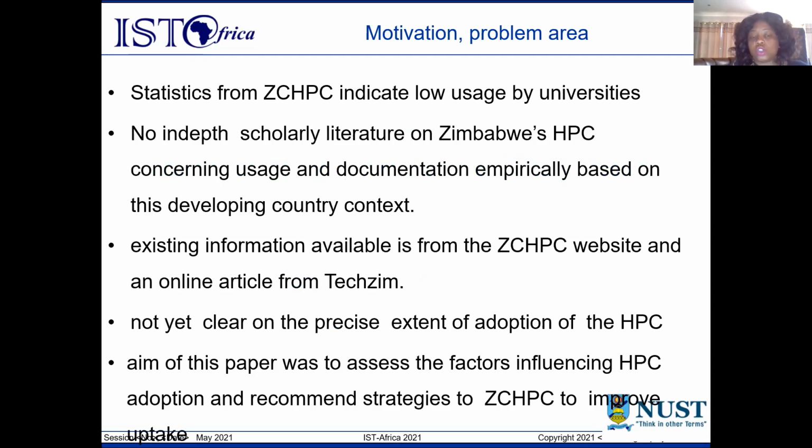What motivated us to do this research is the statistics that were provided to us by the Zimbabwe Center for High Performance Computing, which indicated that there is a low usage of HPC by universities. Furthermore, we found out that there is no in-depth scholarly literature on Zimbabwe's HPC concerning usage and documentation empirically based on this developing country's context. The only information that is available is from the ZCHPC website and an online article from TechZim, which is an online magazine or newspaper in Zimbabwe.